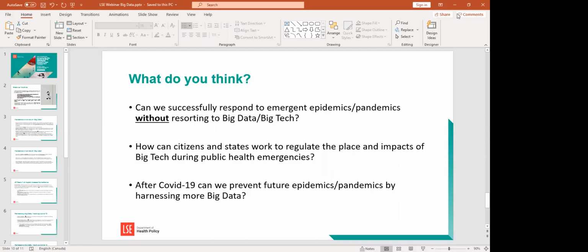I'm not an expert in any way in this area, but just listening to what's happened with COVID-19, I have signed in to two apps collecting information. I'm very happy to do that. I just think it has to be there, but we have to face up to these issues of some societies misusing it for political means. So it's a very complex issue in my view, and it's very interesting to hear you today.